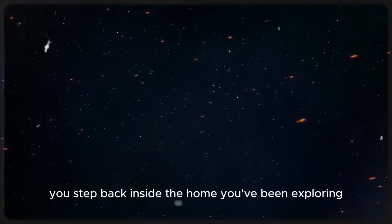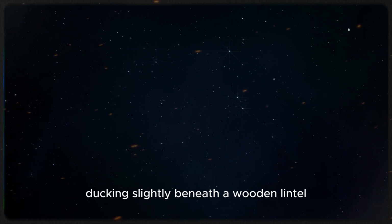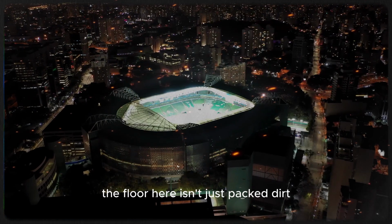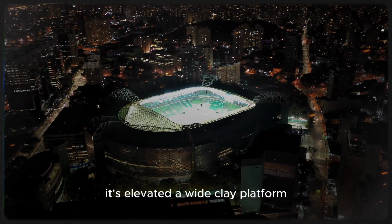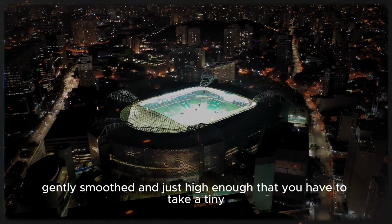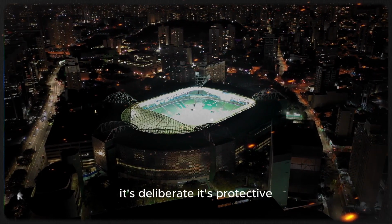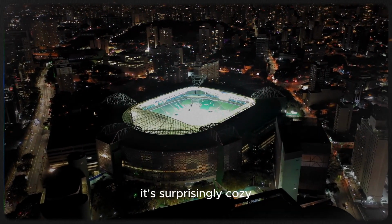You step back inside the home you've been exploring, ducking slightly beneath a wooden lintel, brushing past a reed mat tied up neatly against the frame, and pause. The floor here isn't just packed dirt. It's elevated. A wide clay platform, gently smoothed and just high enough that you have to take a tiny, almost theatrical step up to reach it. This isn't just architectural flair. It's deliberate. It's protective. It's surprisingly cozy.